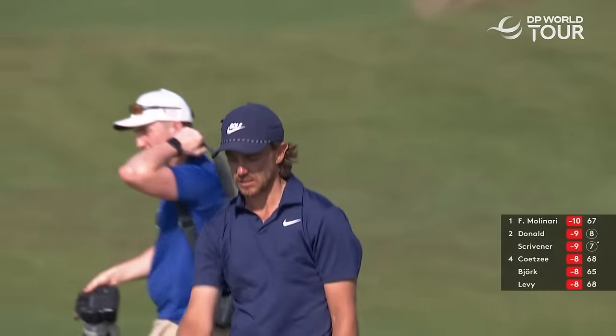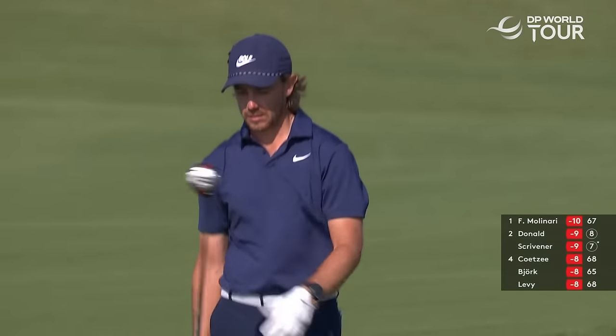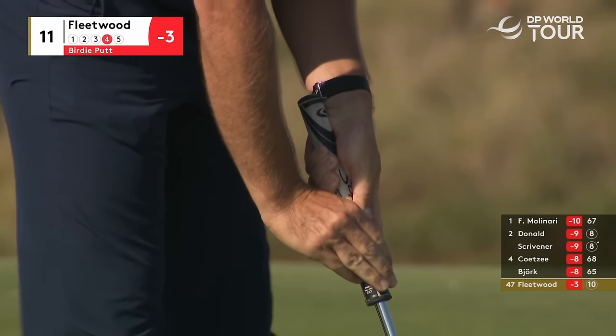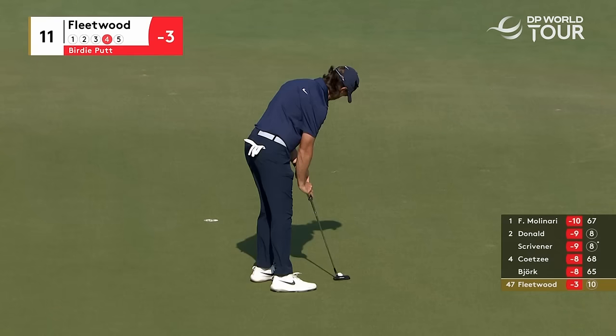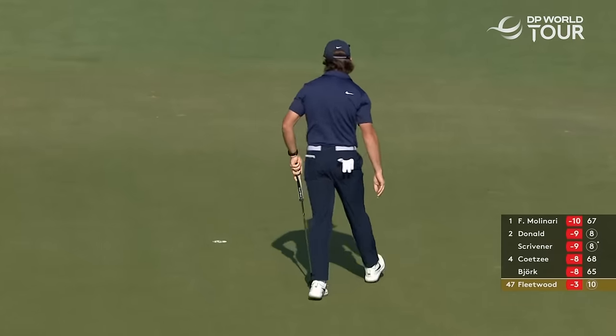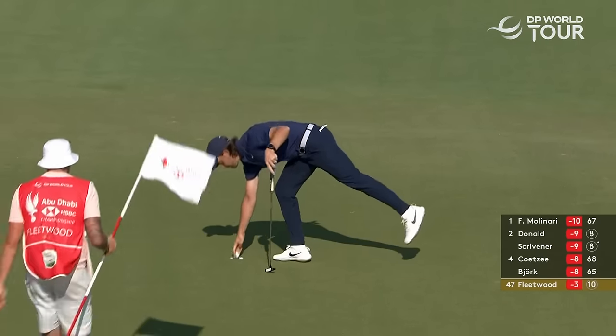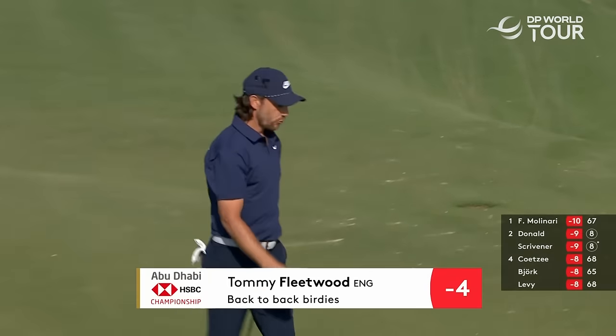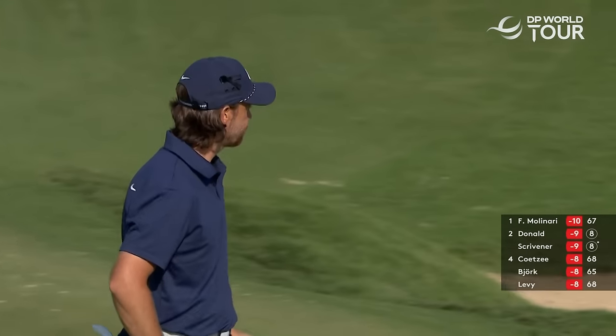Lovely. Yeah, not a bad leave there from Tommy. Got away with it, because otherwise he was hitting a sandwich out of that bunker. So he should be pleased with the luck he's had down here. He's already going past the hole, and he's checked it in very nicely. Got a good break off the tee, but he took full advantage. He goes to four under, and just above the cut line now, which is always where you want to be.